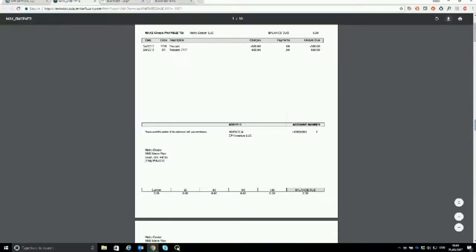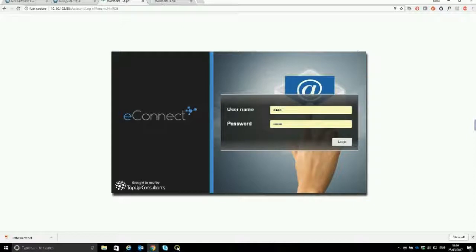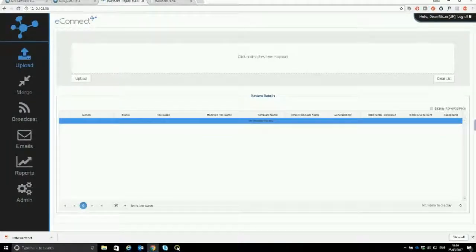And that's now saved. So I'm going to go to my eConnect application and log in here. Now, as I mentioned to you before, we can automatically upload information from MRI itself straight into eConnect, and if that was to happen, that would appear here in this file review section. Now, this is the eConnect landing page, and this is where we can upload our information, and this is where we review information when it first arrives into the system.